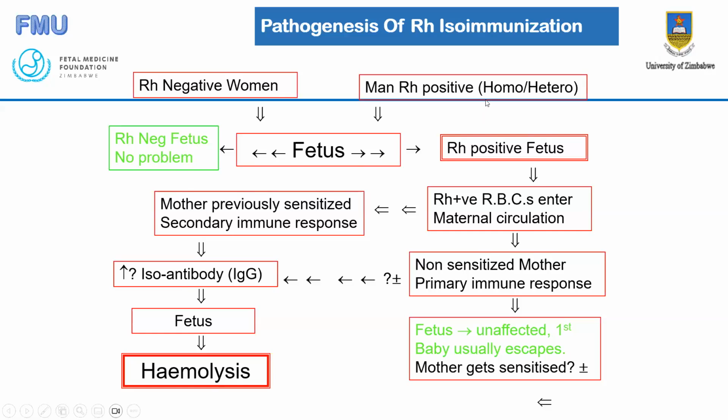Then if it happens that the baby is Rhesus positive, and there are what we call sensitizing events, which I will show you just now, then there is a good chance that the baby's red blood cells will cross into the mother, and these cells are going to stimulate what we call a primary immune response in this non-sensitized mother. So the primary immune response will produce IgM antibodies. These IgM antibodies do not cross the placenta, hence the baby is unaffected and the baby escapes. So this is what happens to first pregnancies of this kind of couple. The first baby is not going to be affected, but the mother will have been sensitized.